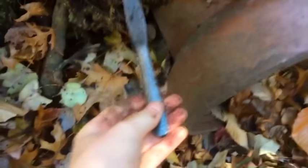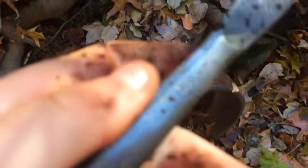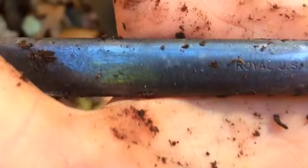Sorry about that, guys. I think I just found something really cool here, right? So basically, I saw the back end of this sticking out of the dirt here. It's a knife, and then on the one side it says, I'm trying to get that to focus for you. Give me a minute. There we go. It says Royal US.